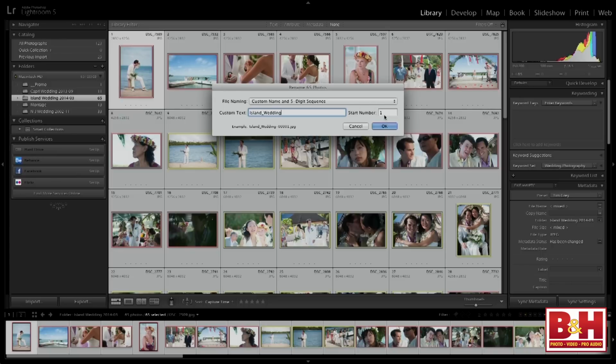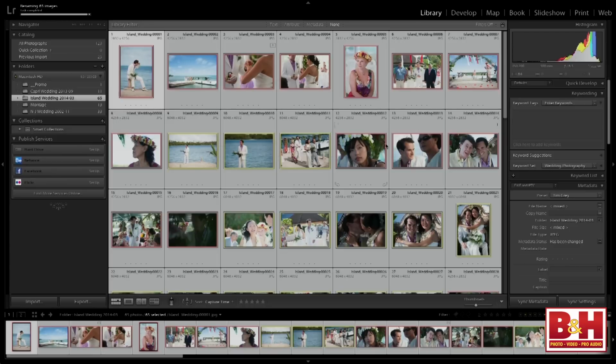Sequence starting number one. Obviously, I'm renaming all of the images from the entire wedding in theory, so of course I'll start with one. But if you were working in batches for some reason, obviously we could adjust that number. I'll go ahead and click OK, and now all of those images are renamed virtually instantaneously. They are renamed on the hard drive, so we don't have to worry about things getting out of sync on the hard drive versus inside of Lightroom.